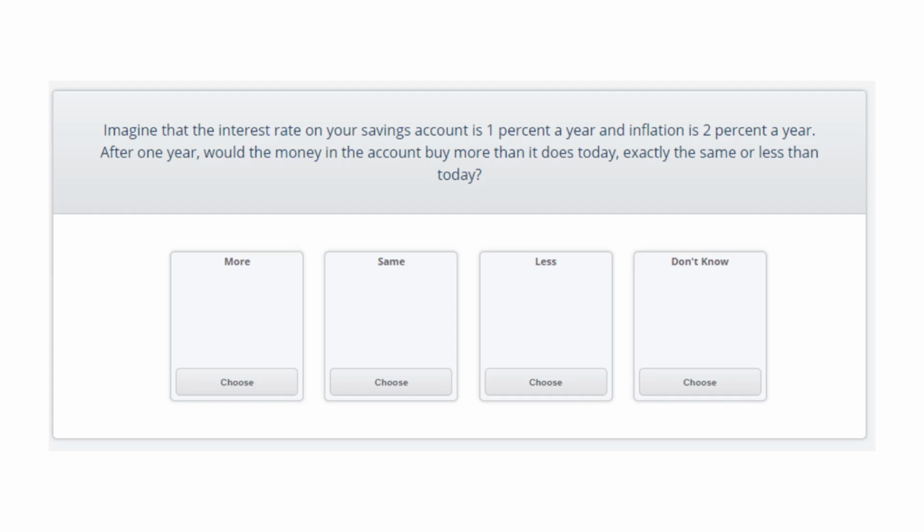Question 2. Imagine that the interest rate on your savings account is 1% a year and inflation is 2% a year. After 1 year, would the money in the account buy more than it does today? Exactly the same? Or less than today? Since inflation is increasing at a higher rate than the interest you're earning from your savings account, your money will have increased in number, but not in terms of value.